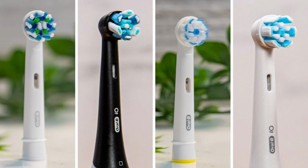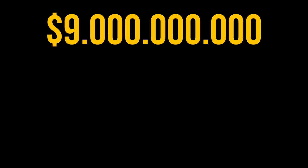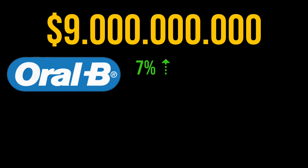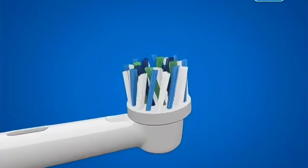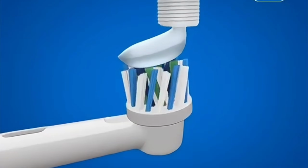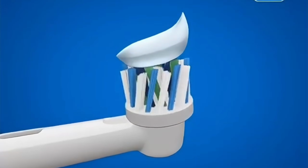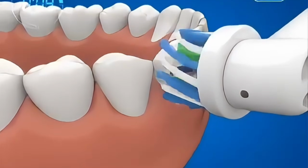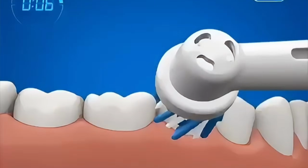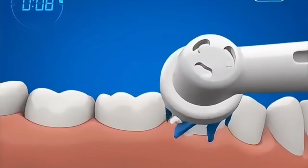Today, the electric toothbrush market alone is worth $9 billion and growing at nearly 7% per year. Oral-B dominates with over 26% market share. Philips Sonicare follows with nearly 20%. And replacement brush heads? They retail for $5 to $15 each. The recommendation is to replace them every 3 months. Same arbitrary cycle as manual brushes.